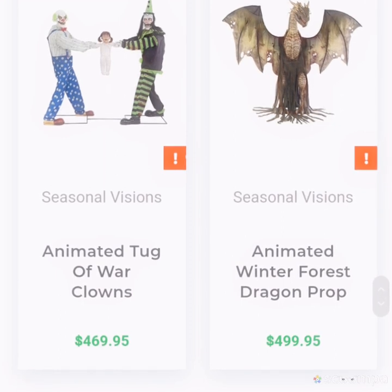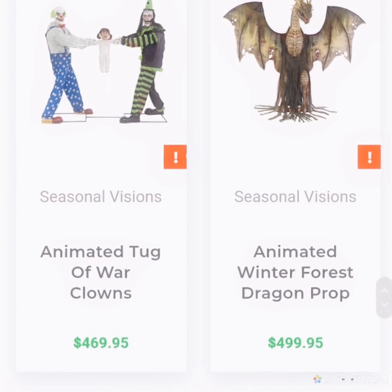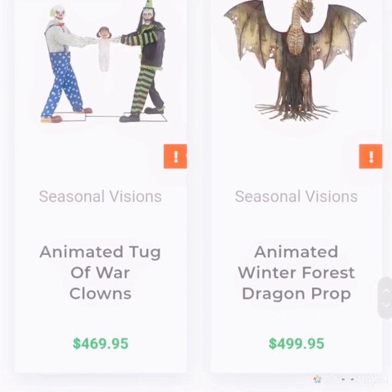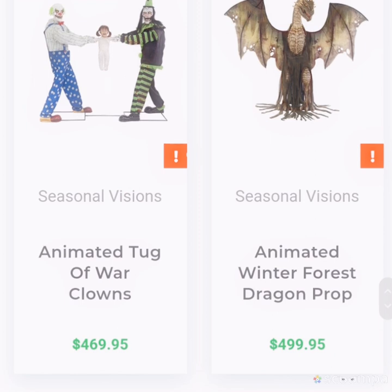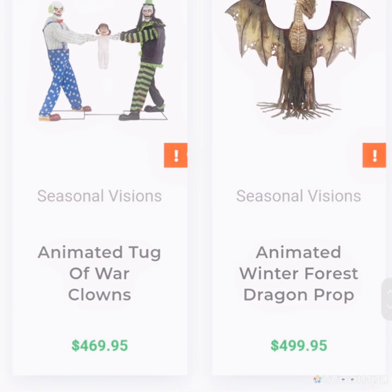And the Winter Forest Dragon, $499.95. That's actually reasonable, because the wings are about 2 or 3 feet long, probably 2 feet long. And when he breathes out fog, the color changes, so it looks like the fog is changing color, which is pretty damn cool.